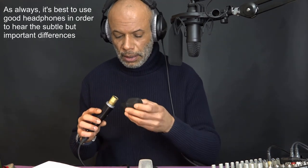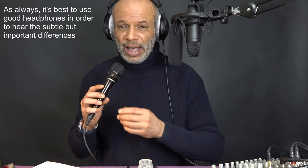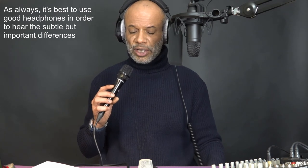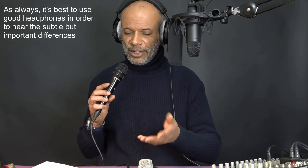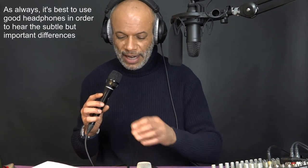Right. 105 with the 105 grill. Yeah, it's brighter. I was going to say edgier, but that's not right. It's not edgy, but this is less edgy. If you try, you can get what I'm getting at.